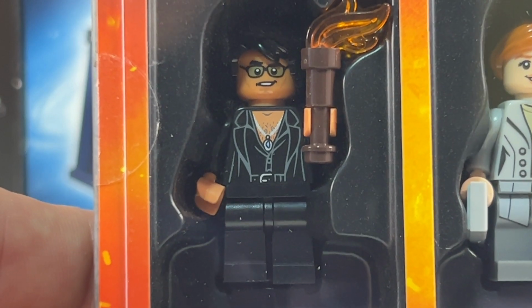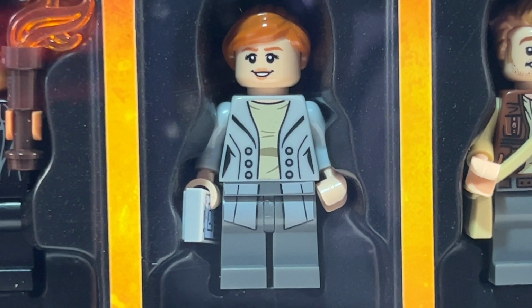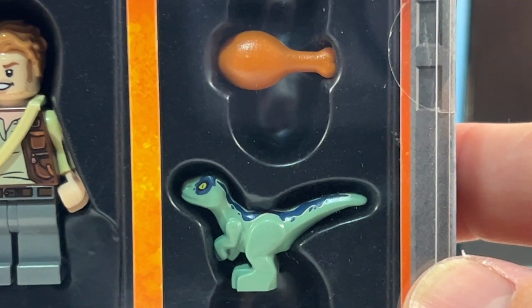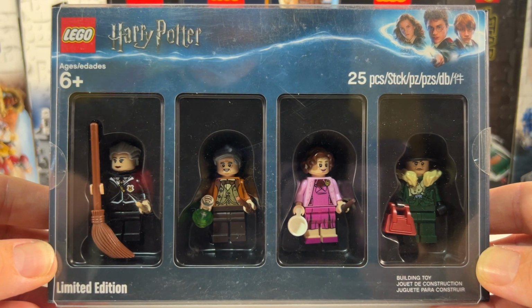So a minifigure unique to this set, and the first time the character had ever been seen in Lego form. Next we have Claire Dearing with a unique outfit to this set. Third along we have a fairly standard Owen Grady, and as I said, lastly a baby raptor and something for him to eat. And then lastly, the one I was most pleased to get, the Harry Potter set.